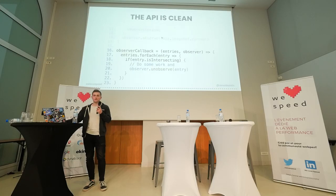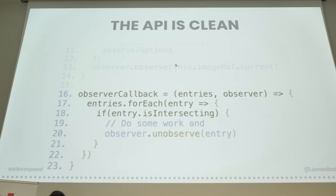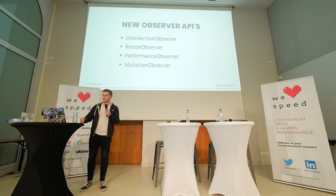And once you're done, you can just observe your images. In the end, when you get the observer callback, you're going to get the entries that are triggered and the observer itself. And you can just say, OK, it's intersecting. Load the image, for instance. Lazy loading, maybe 200 pixels before it gets on the screen. And that way, you don't have to listen on the main thread. You can keep it idle, and your framework can actually use those resources to do things.